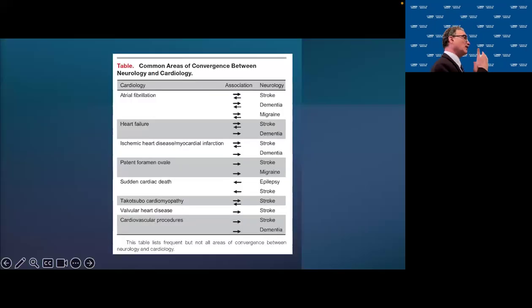This is a table that shows the connection of things. Atrial fibrillation has been related to stroke, dementia, and migraines. Ischemic heart disease is related to stroke and dementia. Patent foramen ovale, which is a normal variation of having a small hole open in your heart, has been associated with some stroke and migraine, very controversial, not for prime time conversation.